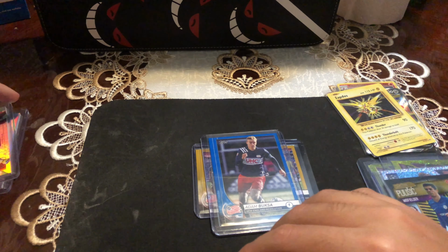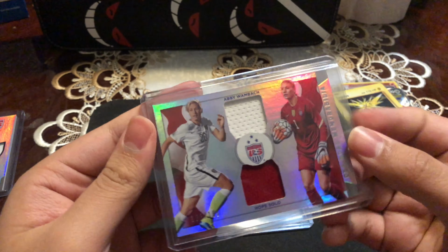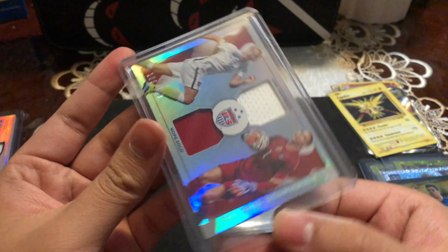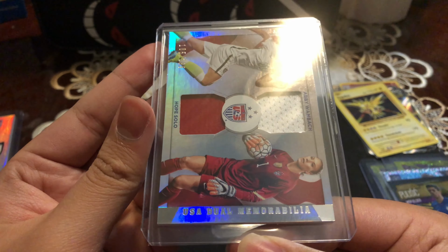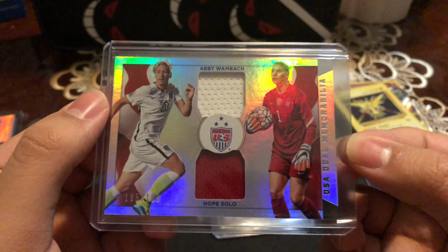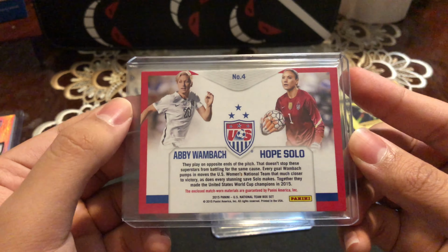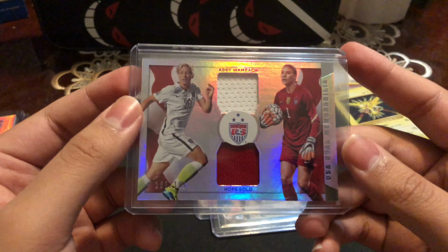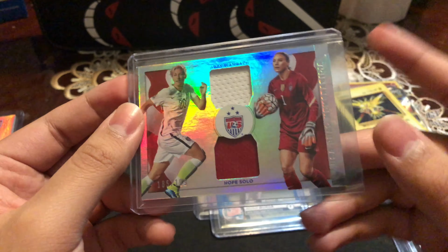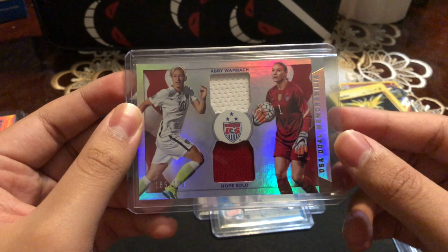Now, continuing the U.S. trend, a dual patch of Abby Wambach and Hope Solo that I pulled out of that Panini is a U.S. dual memorabilia. As you guys can see, dual patch, 185 of 199. Two all-time greats for the U.S. women's national team, Hope Solo and Abby Wambach, both retired now. Won the World Cup with us in 2015, I believe. Super dope. This is actually my first dual patch card I've ever pulled, so it means a lot to me.